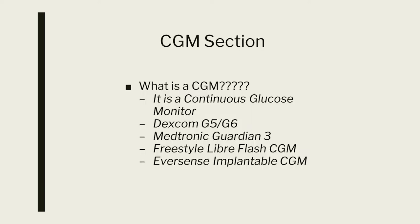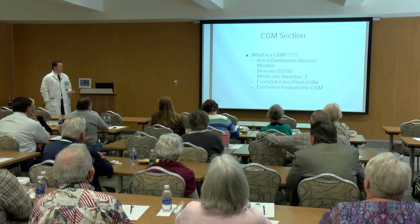So down to the meat of our discussion, which will start with continuous glucose monitors, or CGMs. These are probably some of my personal favorite devices in the field of diabetes. We'll go through the ones that are currently available, and kind of what their uses and limitations are. So the ones that we'll review are the Dexcom G5 and G6. The G6 is the one that I use. The Medtronic Guardian 3, the Freestyle Libre Flash CGM, and the Eversense implantable CGM.